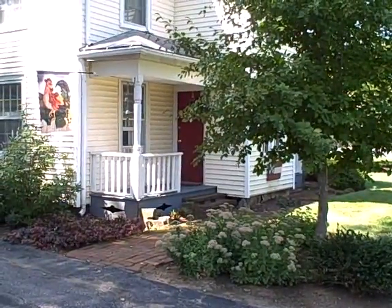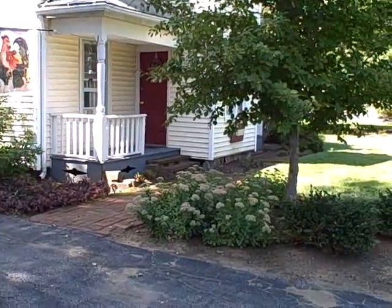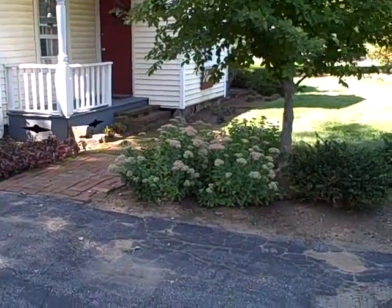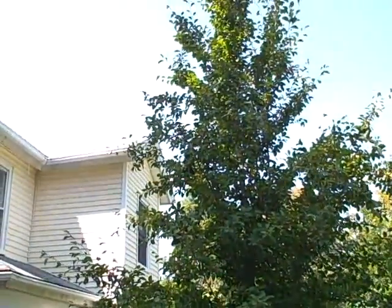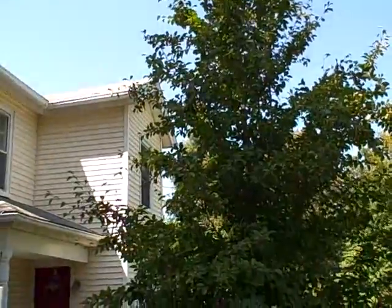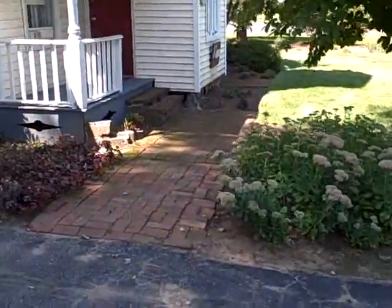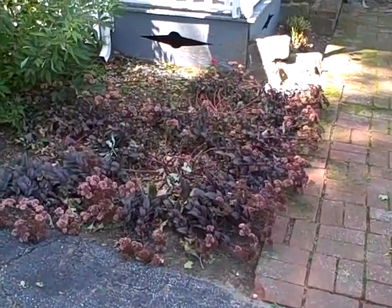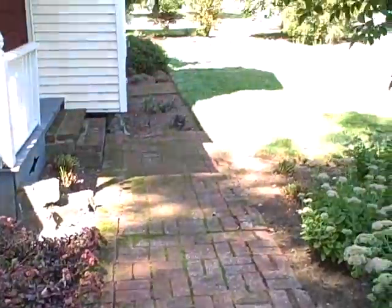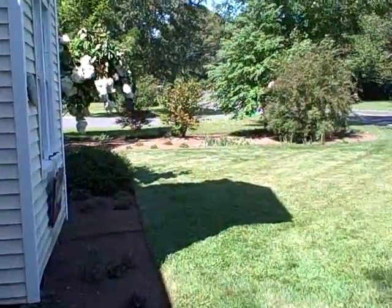What we'll do is we'll start at the front of the house and just walk you around the yard. You can see right here we have some autumn joy sedum that's just coming into full bloom. Here is a tree called a Korean stewartia. It's one of my favorite small flowering trees. Got one right by the front door. The other side of the walkway we have some Vera Jameson sedum also coming into full bloom. And then we'll walk down the sidewalk and take you to the other side.